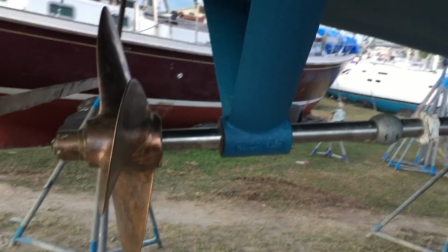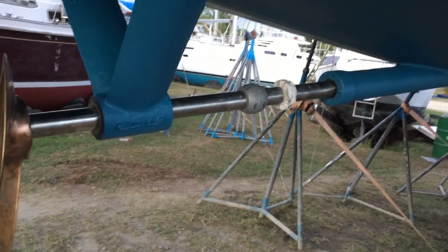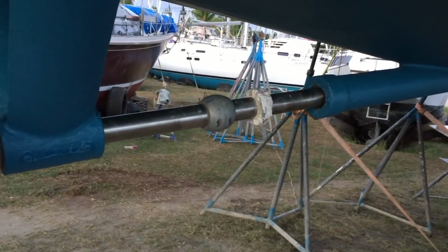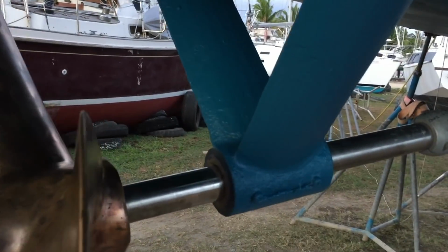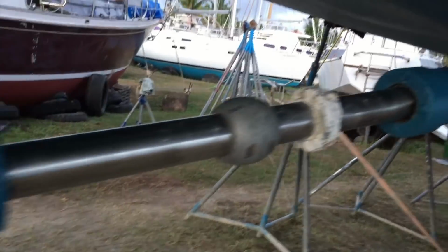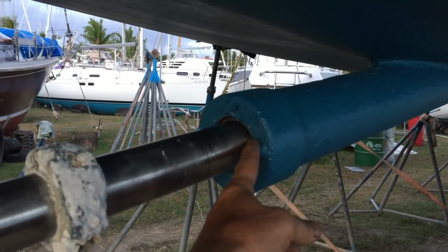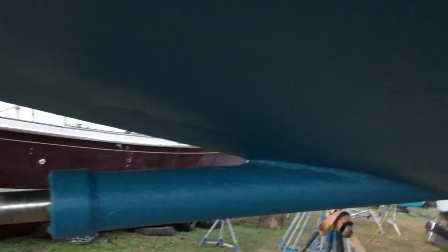Let's talk about the shaft. So that shaft is a 2-inch shaft. It's 2.5 meters long, and the whole shaft system was redone 3 years ago in Nelson at Marine & General. So new cutlass. The whole pipe here is filled with oil, a special type of oil. There are 3 seals on the outside and 3 seals on the inside. And in the middle of the shaft there are 2 bronze bearings and 1 cutlass.